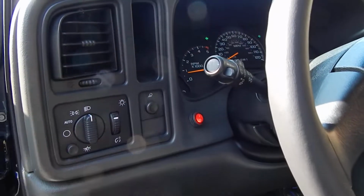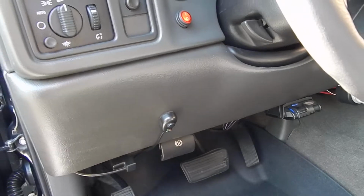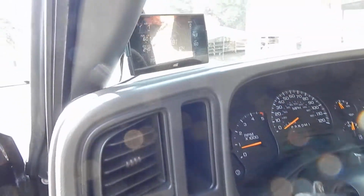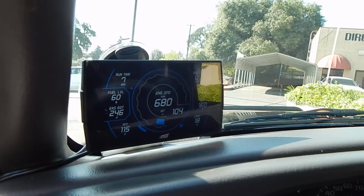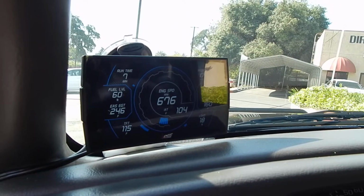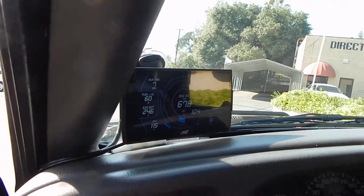This is the button here for the front fog lights. This here is the switch for the rear lights. I do have an Edge CTS3 monitor, and I've also upgraded and added the EGT probes. As you can see, we have 246 degrees Fahrenheit exhaust gas temperature currently.